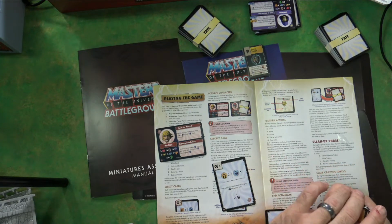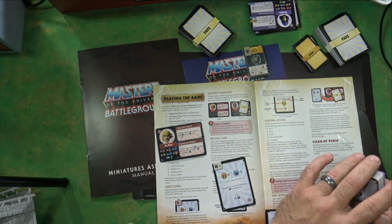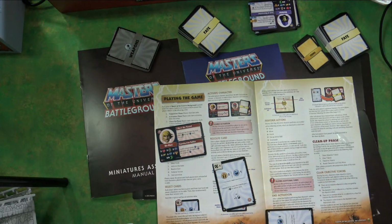Okay, these are items. Do we have glory cards in here? No, we got all hero cards there. Of course, it will be the last pack that will have these glory cards in them. Why? Because that's just how we roll, folks. That's just how we roll.